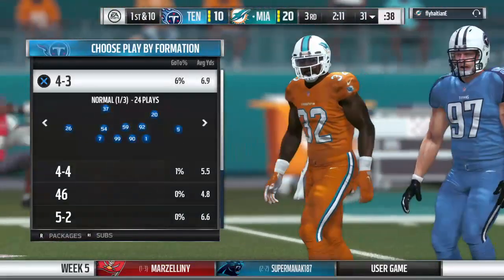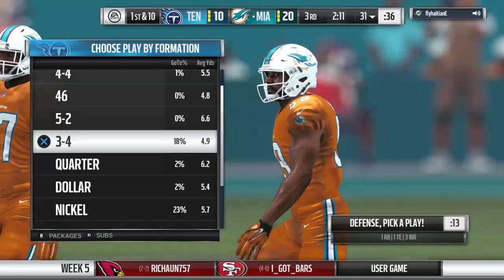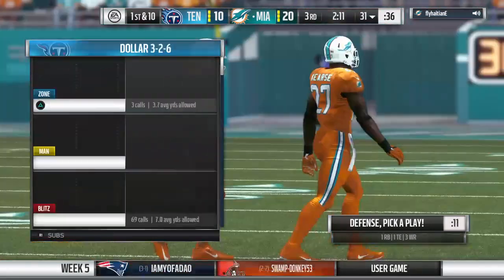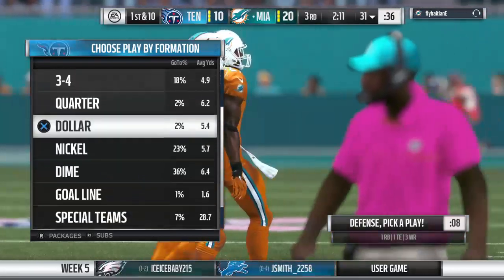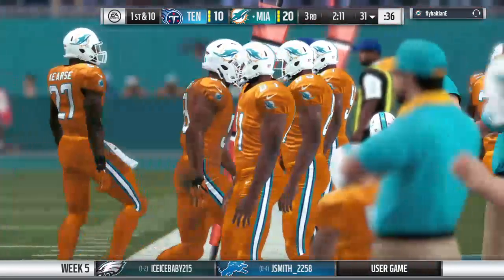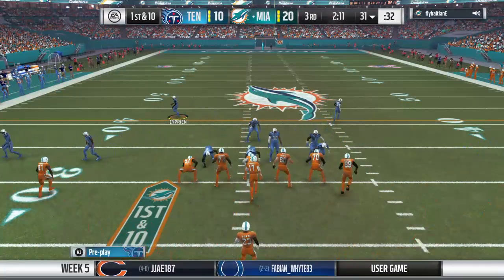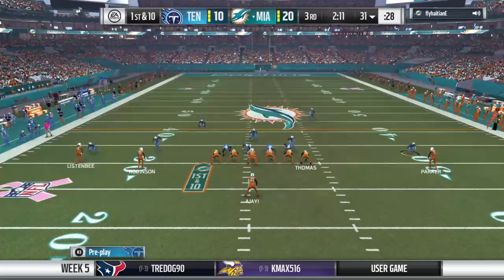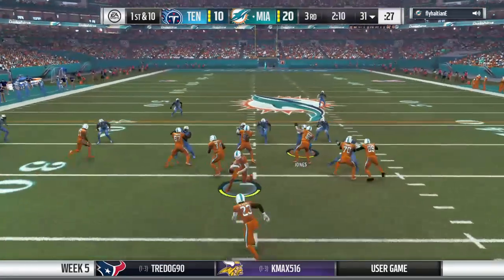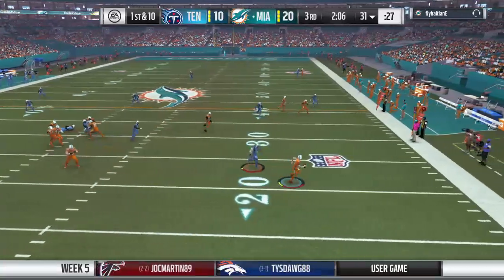9-yard return, 50 on the punt. And the offense will come back onto the field for the 1st and 10. They go play action here on 1st down. He'll buy some time right.